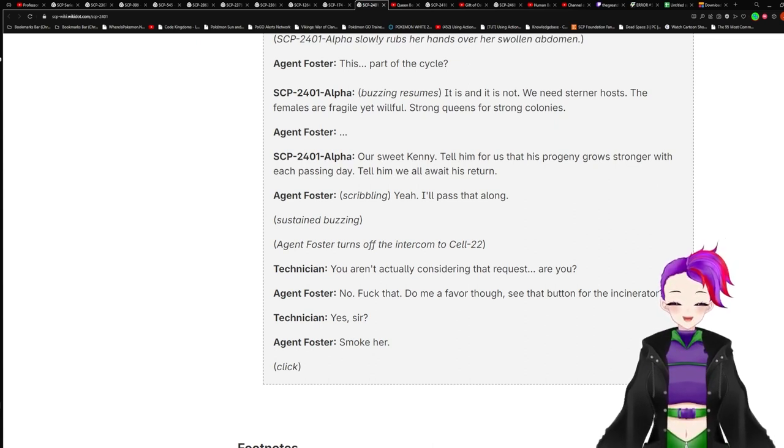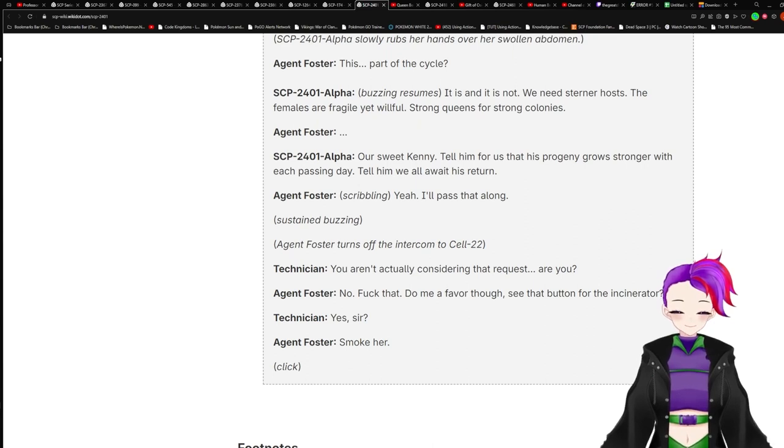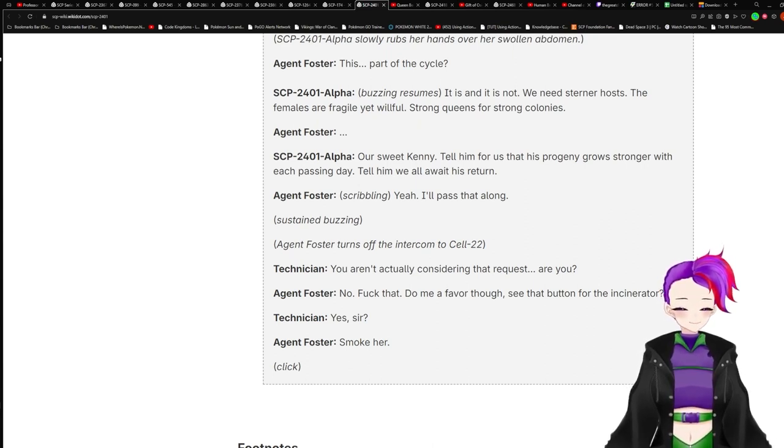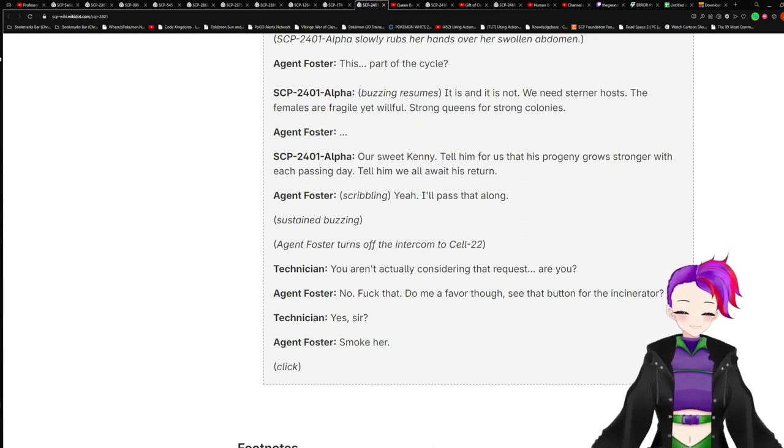You aren't actually considering that quest, are you? No, fuck that. Do me a favor, though. You see that button for the Centaurta? Yes, sir? Smoker.